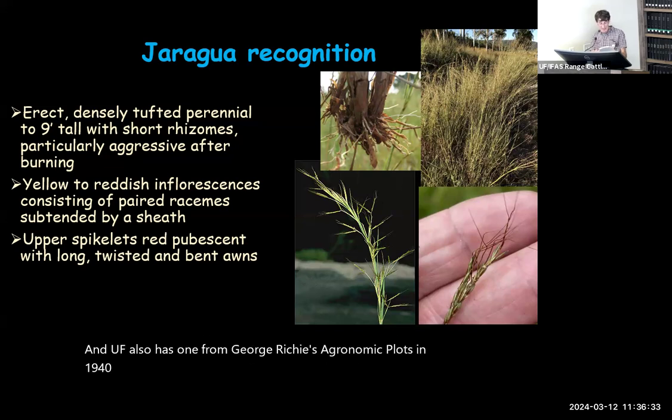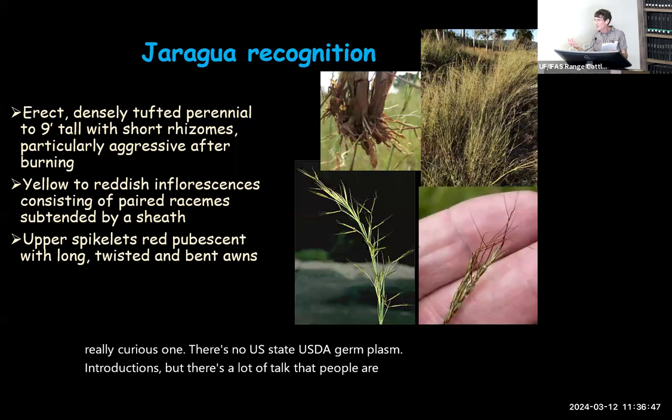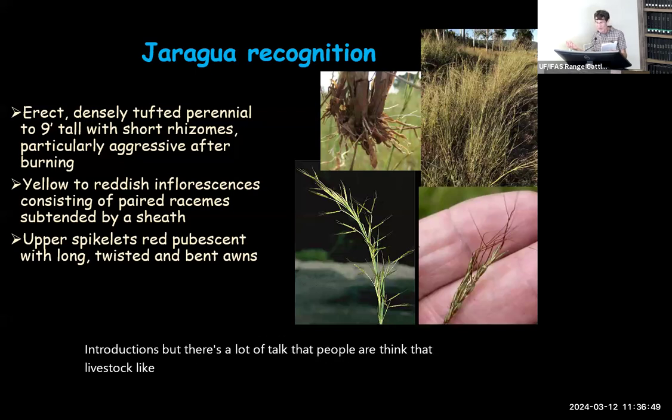For the West Indian marsh grass, this is the really curious one. There's no USDA germplasm introductions, but there's a lot of talk that people think that livestock like it, that it's a good forage grass. So the hypothesis is that it may have been introduced as a potential forage.